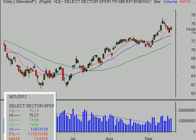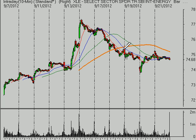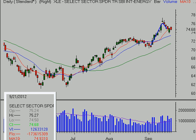Some of the energy names. Energy's had a great run, and it's pulling back, maybe beginning to stabilize. This is the XLE, and I think that getting back above probably 75.30-ish would confirm that the buyers are back in control of the energy sector.